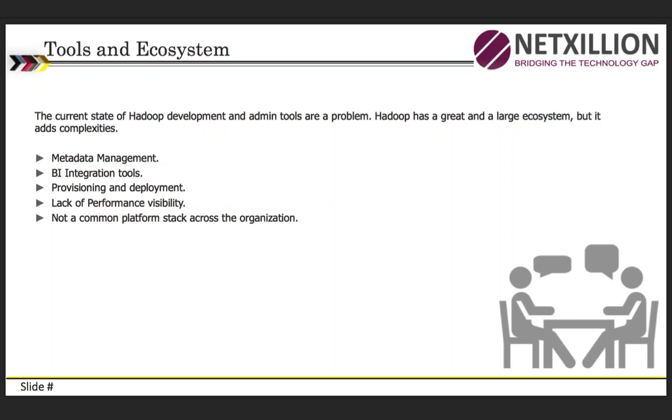How will you provision a Hadoop cluster? You need to know provisioning systems, let's say Puppet, Chef, right? So just having Hadoop admin skills will not work. When somebody says my cluster is slow or talks about performance, you should be able to understand what it means, because there's always a lack of performance visibility, because slow has a different definition according to different users. So you should be able to understand that quickly.